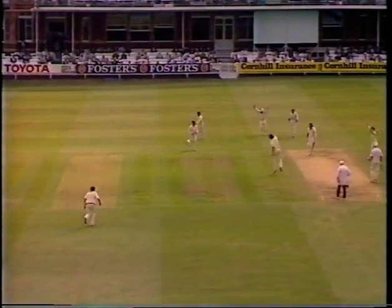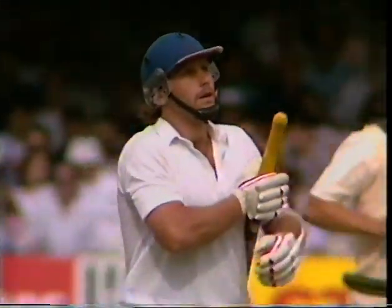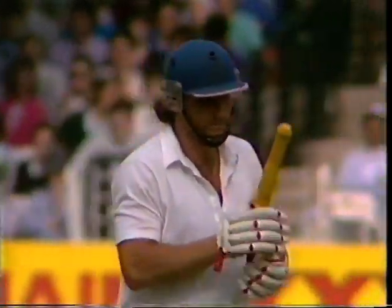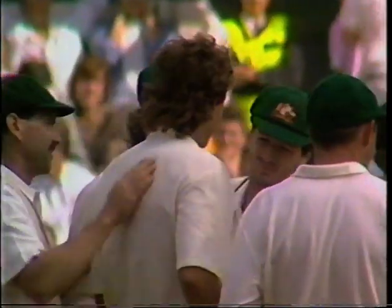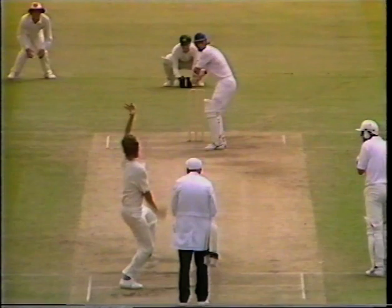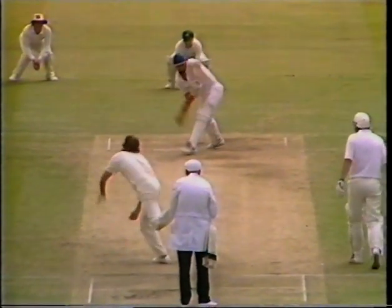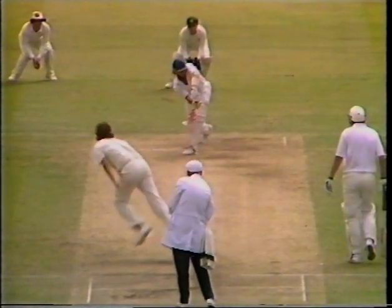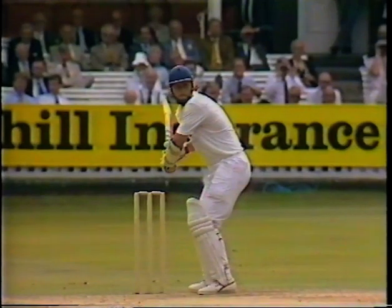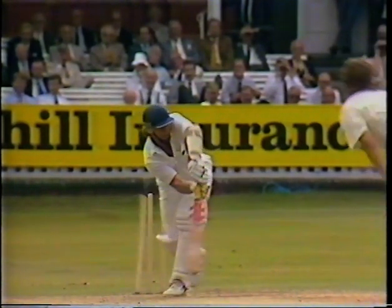Bowled him. A sad end to a great fight, but jubilation and joy for Australia, because the last of the recognised batsmen has been bowled by Terry Alderman. Robin Smith is out for 96. How did that ball get past? Because the front pad was well out there initially, then it withdrew a bit, and the ball pitched and moved a little bit away.